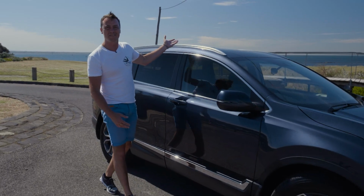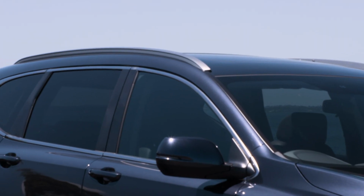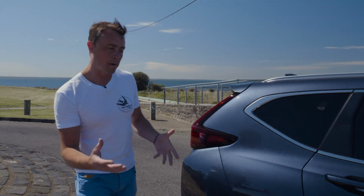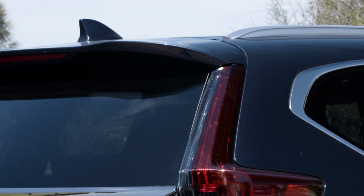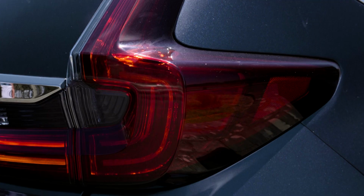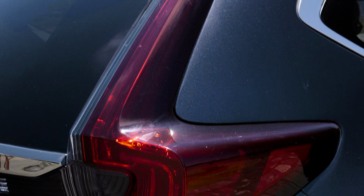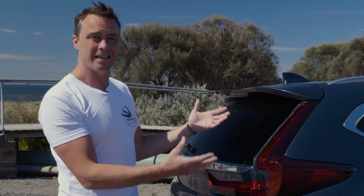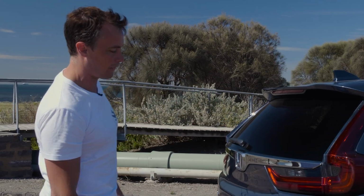Speaking of profile, that has not changed. All the sheet metal in the 2021 version remains the same. The only bits to change are the more cost-effective bumpers and plastic bits. These lights have not changed for the facelift, but they are worth mentioning because there's very few models that actually use that tall pillar design. The other one, notably being Volvo, makes the car a lot easier to see from behind. It's a safety thing and a style thing as well.